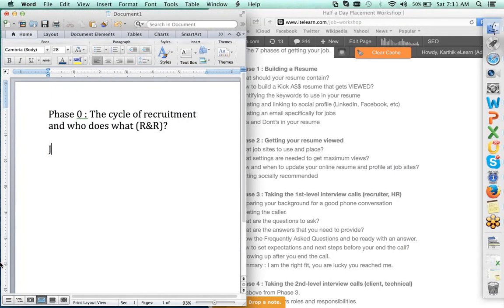Okay. So if you look at a job as an event, then there is a life cycle for it. It is born somewhere and it dies somewhere. Rather, it starts somewhere, it ends somewhere. That is the perspective that you need to look at it from. So once you put this perspective to it, you will notice the first significant trigger.